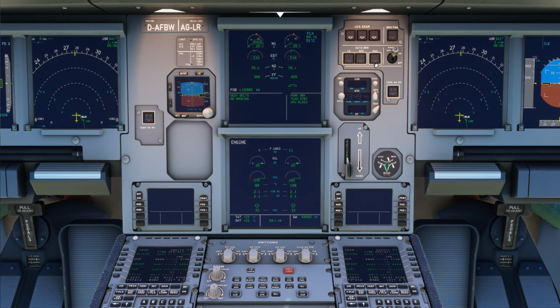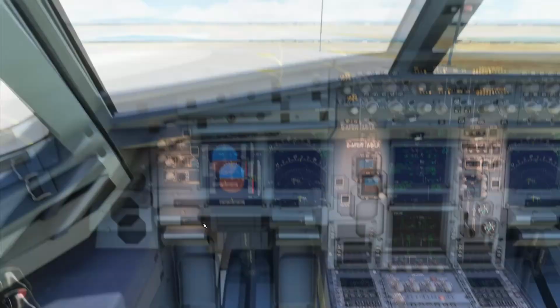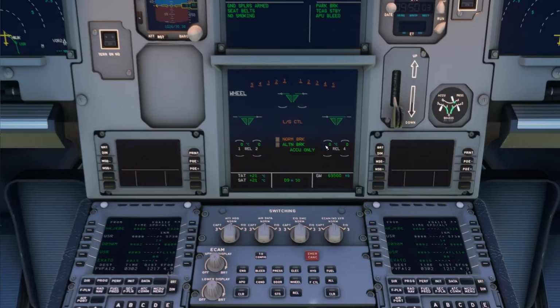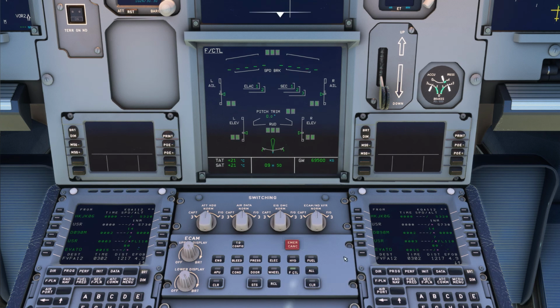So check the auto brake to max. Flat 1. Put that back to normal. That's checked. Everything else is okay. So next thing to do is flight control check.